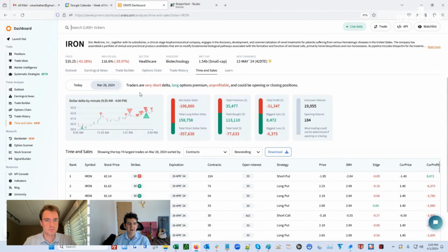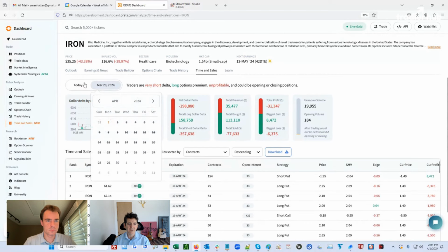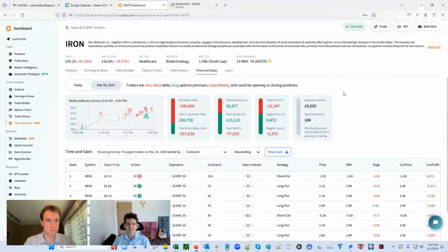If we look at time and sales, today isn't as interesting. Today it's just kind of coming back up a little bit. But if we look at the day before, the trading day before is March 28th. If we look at that day, what we're looking for is to see if the news leaked out at all. We're down 43%, volume way up.